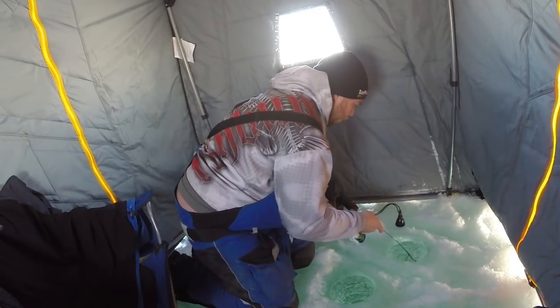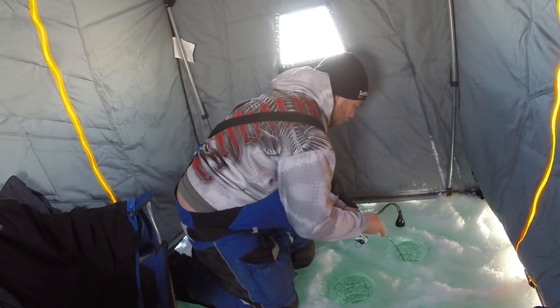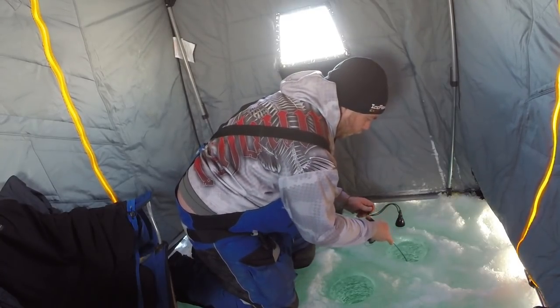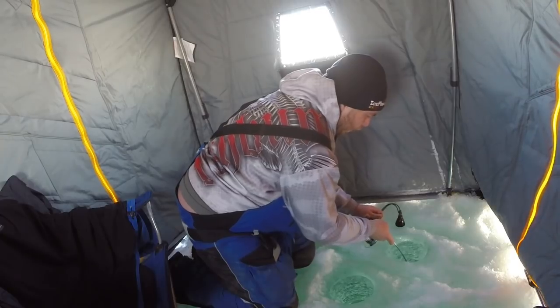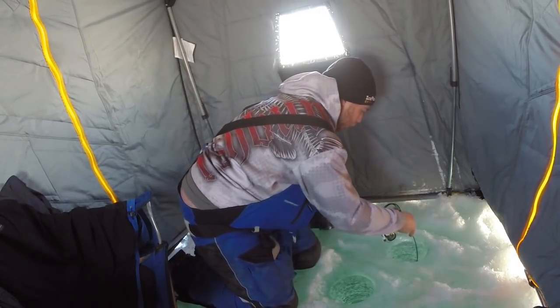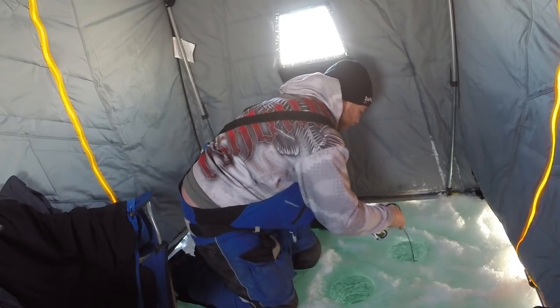I said it in some of my other videos, I've got the rod down the hole. It's because these fish run sideways a lot in the shallower water. And the ice is pretty thick. I got 15 inches here right now, so I just want to keep the line from bumping on the ice too much.